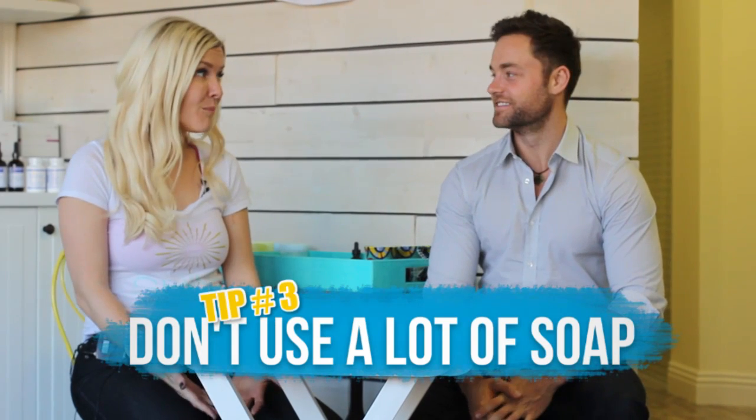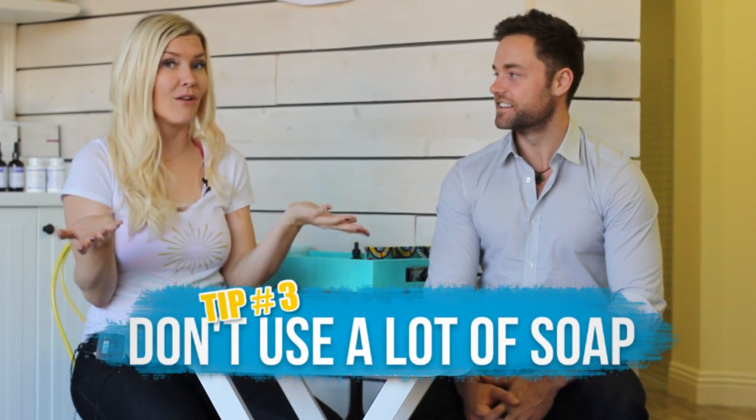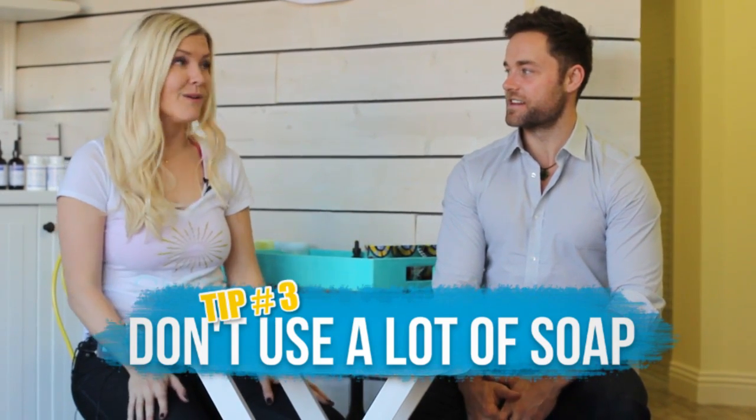Tip number 3, don't use a lot of soap because soap is going to wash away all the good bacteria. So you could even just use water. You don't even have to use soap necessarily because the vagina is a self-cleaning oven.